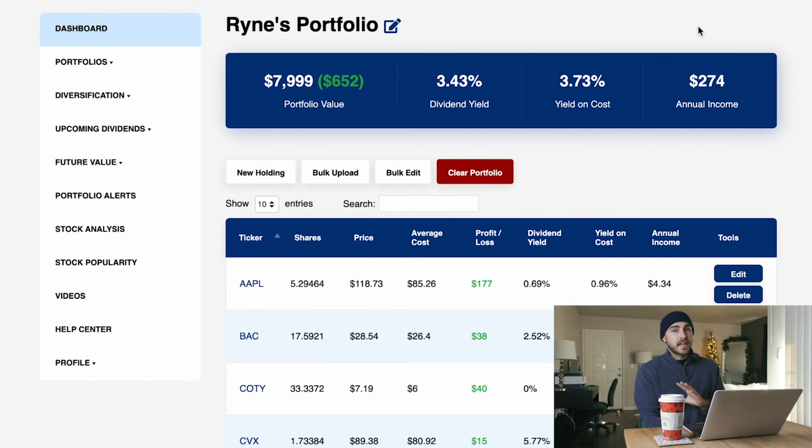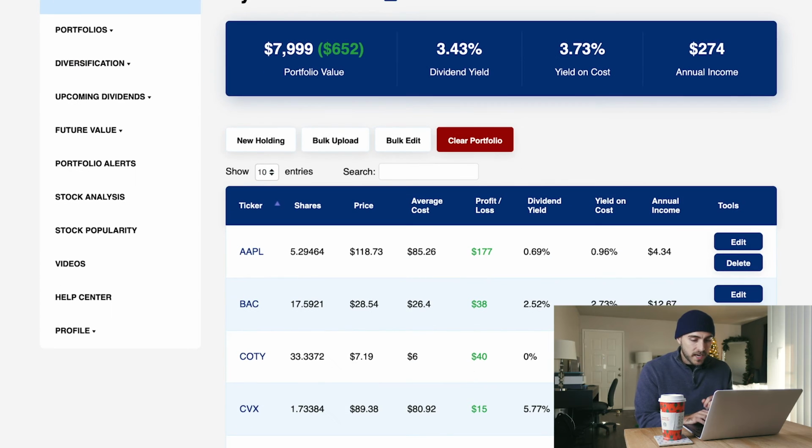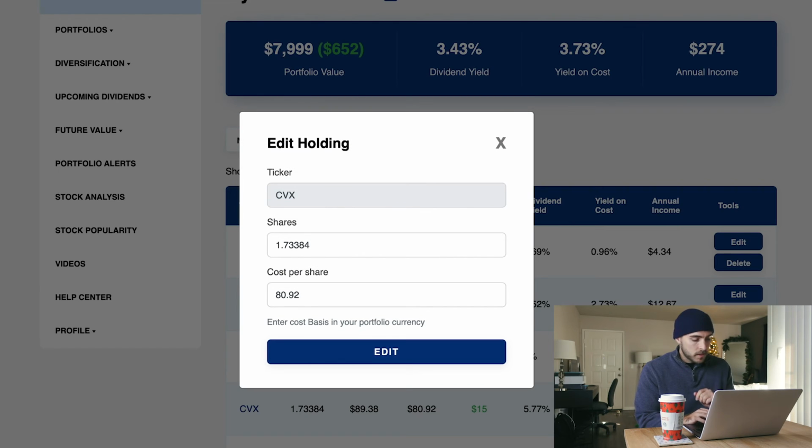I'm gonna guess, and I could be way off, but I'm gonna guess the dividend yield is going to go up to 3.52, and I think the annual income is gonna go up to $285. That's my guess, but we'll see what happens. Now, since Chevron's just sitting right here, let's update this first.